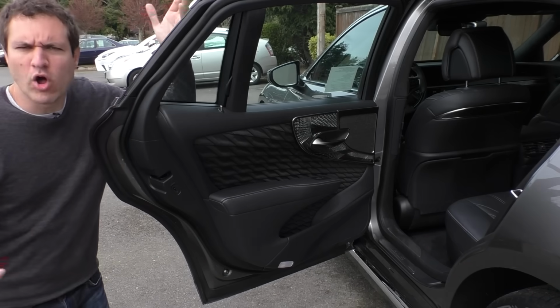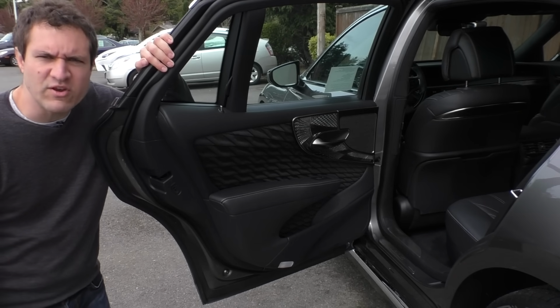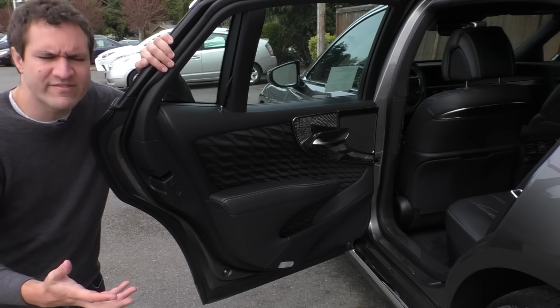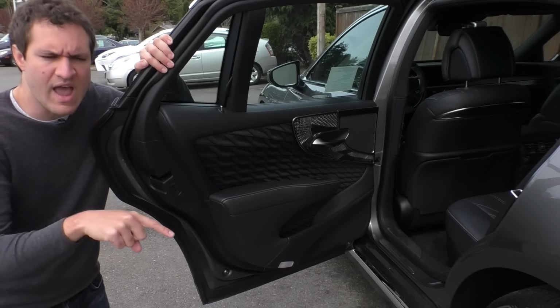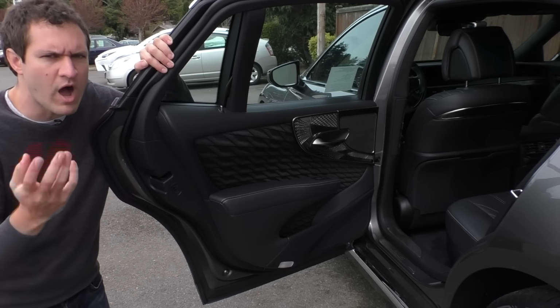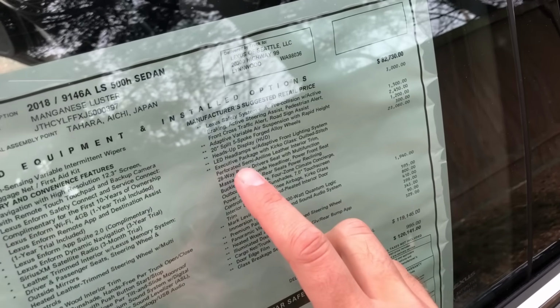Now, I'm going to show you all of the quirks and features of the LS, just like always, but I want to start with some of the crazier ones, and that means starting with price. Now, I mentioned before the LS starts around $79,000. This is the hybrid one, so it starts around $83,000, so you might be wondering, well, how did it get up to $120,000?